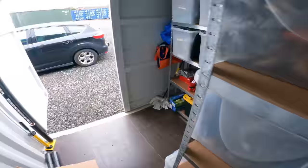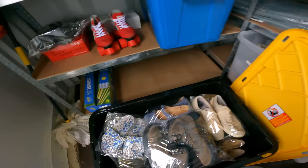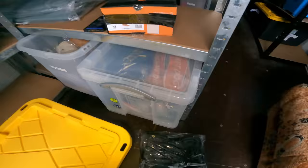Now this is completely breaking character. Completely breaking character for me. I was in a charity shop at the beginning of the week, and I saw these boots. They had them up for £25. They're motorcycle boots, leather motorcycle boots. They look in really mint condition. And obviously they've sold very, very quickly.